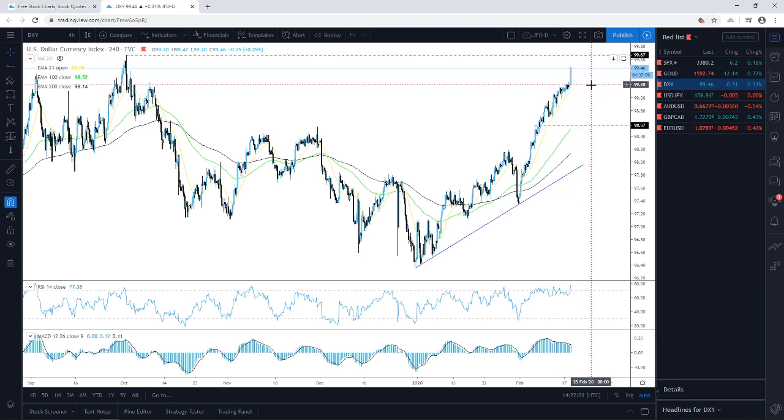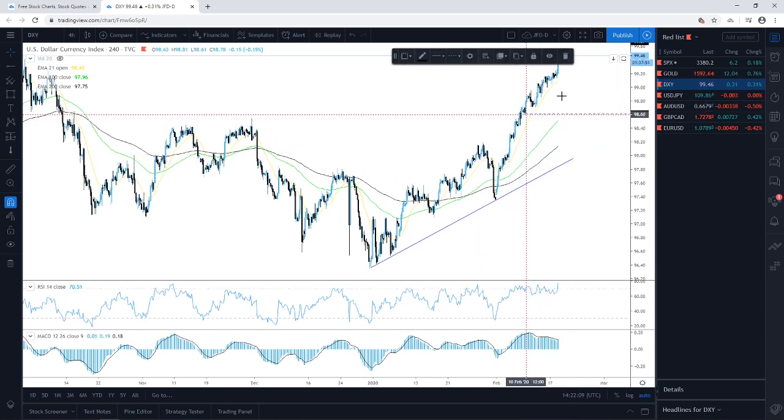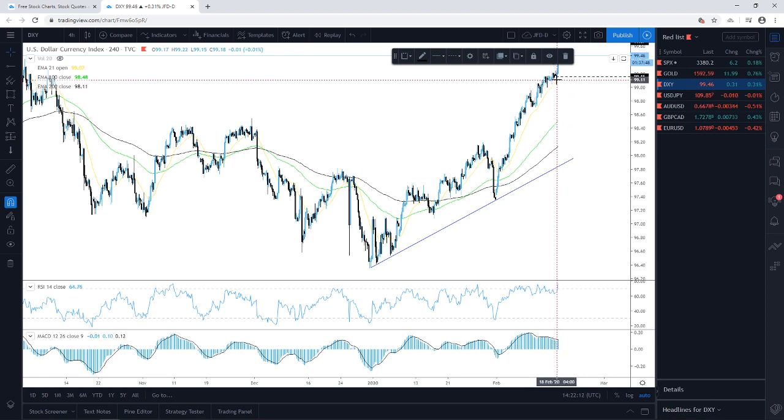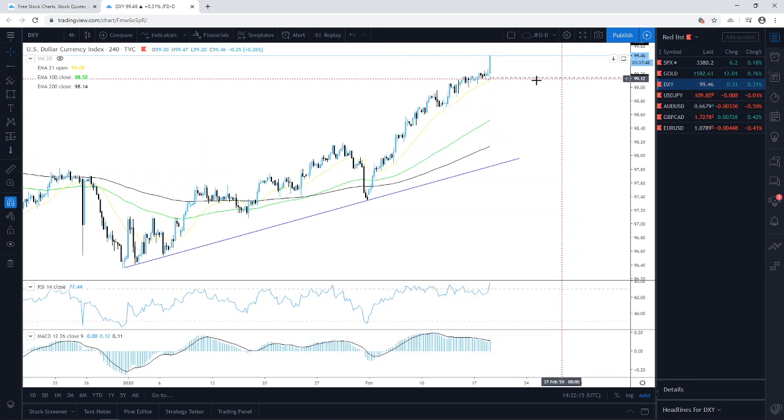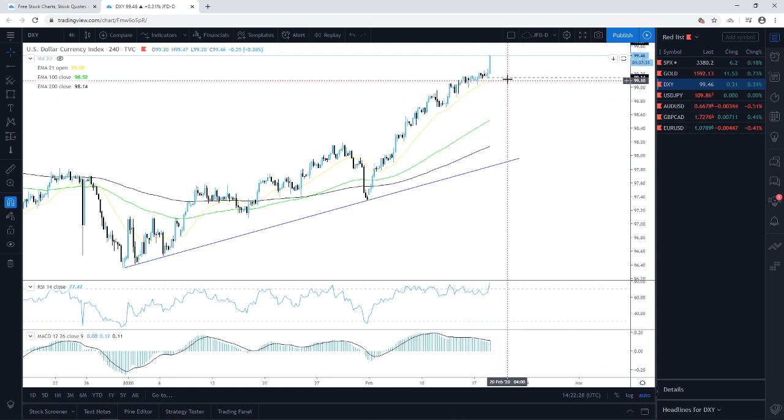Maybe it'll decide to retrace back down and go for a bit of correction, but at this point in time it's a little bit difficult to talk about the downside unless we start seeing a sharp fall below the 99.14 zone, and that's basically the low of today. So 99.14, a nice good drop below this could also open the path towards lower levels, because this would also place the price below the 21 EMA here on the 4-hour chart. So something to consider, guys.